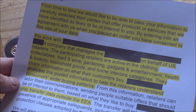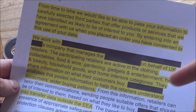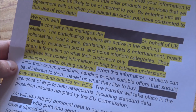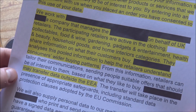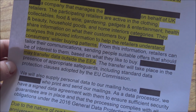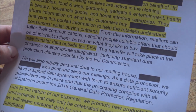It's very, very worrying. And to me, that sounds like this company passes the data to this company, and then this company passes the data to all of these other companies to say, hey, look, this person likes this. Why don't you get in touch with them? And you don't necessarily know exactly what is going to happen. And it says from this information, retailers can tailor their communications, sending people suitable offers that should be of interest to them. Oh, okay, well, again, it's about where does the buck stop?